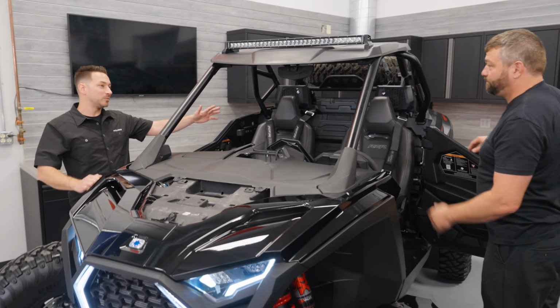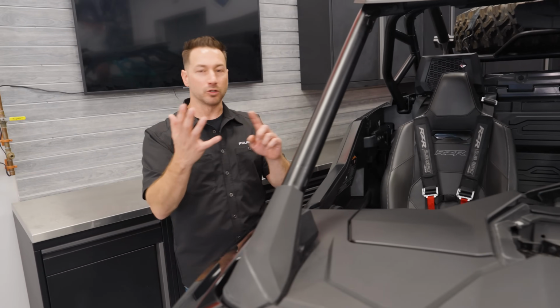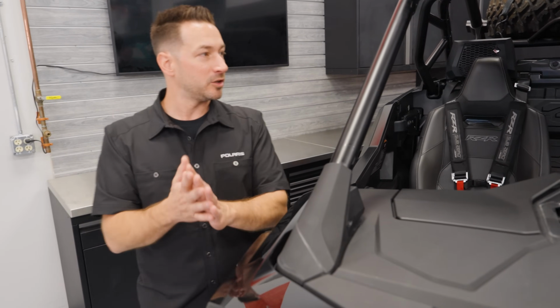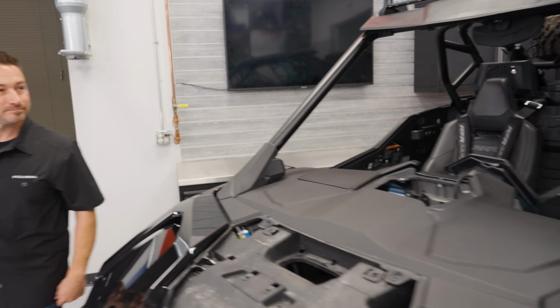So no running cables to the battery. Every accessory comes with a wire harness that goes right to Pulse, to your switch. You're powered, ready to go, right? Right. Nice and easy. All right, moving to the back then, Dave.